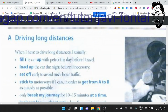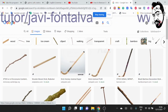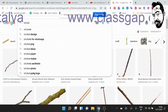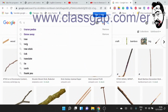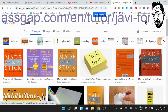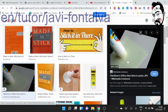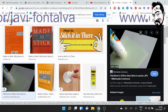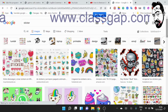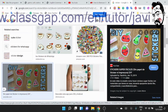Okay, next one. Stick to it. Let's start with a stick. This is a stick. It's a pallet stick. But the verb to stick is completely different. When you say to stick, you mean this. You're sticking, so this is called a sticker. You know, for your wall, yeah? The stickers.